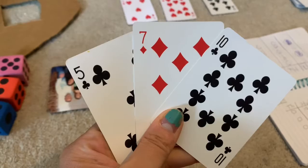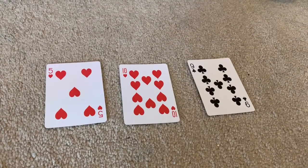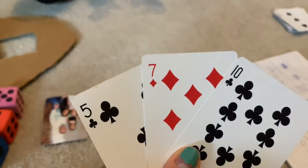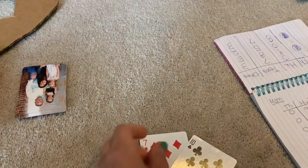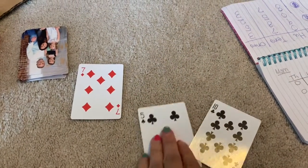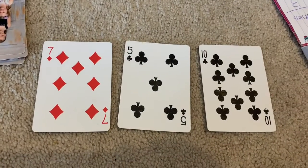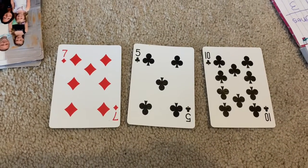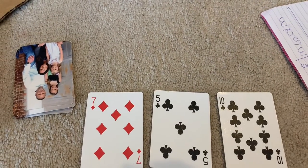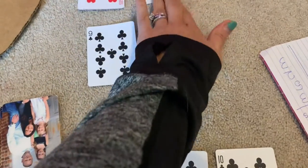So when you have 3 cards and you have a 10 as one of your digits, make sure to use the largest number, just like Layla's going to do now, to make your largest number possible, because it's a battle of place value. If I have a 7, a 5, and a 10, I definitely want to put the 7 in the thousands place, because 7,510 is a lot bigger than 1,075.